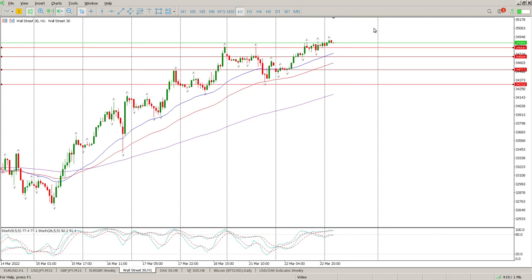So the trend is up on the hour. We're definitely looking to buy. We don't really want to be buying when the oscillators are like that. We want the oscillators in this kind of fashion. We want them away from the 80. That's just indicating that it's overbought. So it's not something that you want to be chasing just yet on the hour.